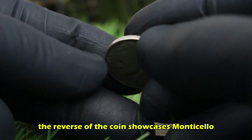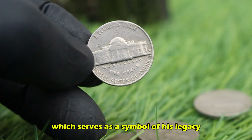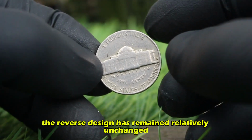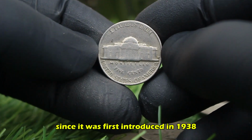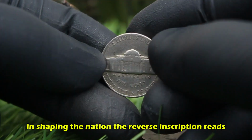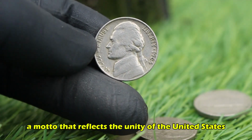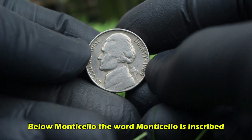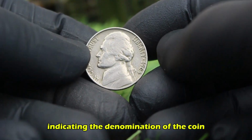The reverse of the coin showcases Monticello, Jefferson's Virginia estate, which serves as a symbol of his legacy and dedication to the principles of democracy. The reverse design has remained relatively unchanged since it was first introduced in 1938, and it continues to honor Jefferson's role in shaping the nation. The reverse inscription reads, E pluribus unum, which is Latin for out of many, a motto that reflects the unity of the United States. Below Monticello, the word Monticello is inscribed, along with the words 5 cents, indicating the denomination of the coin.